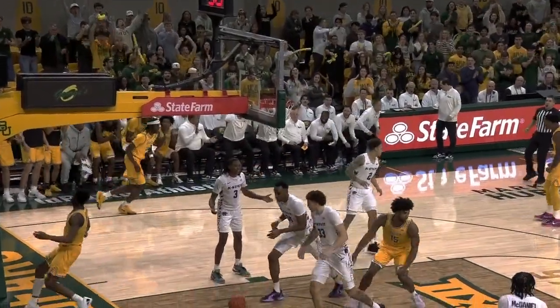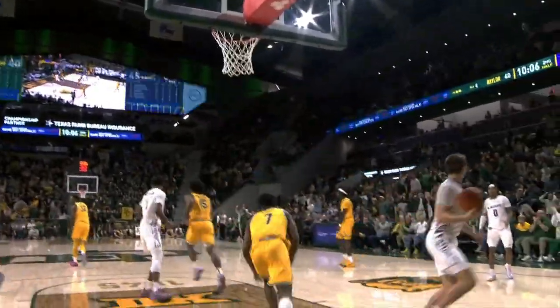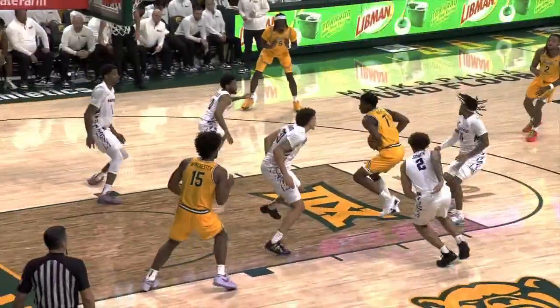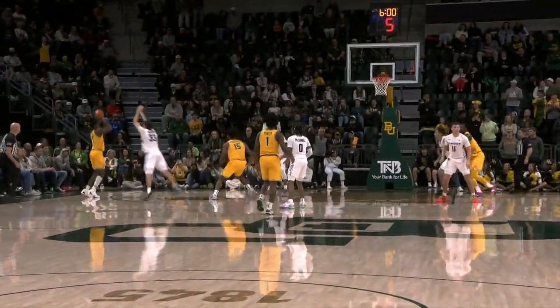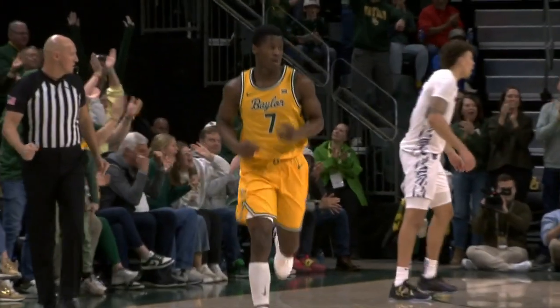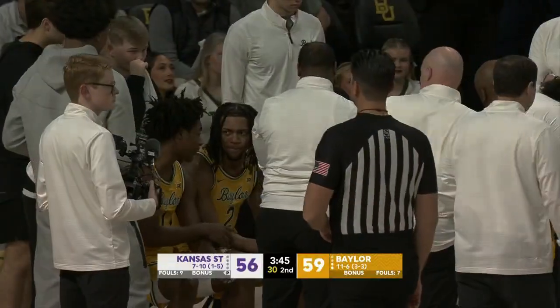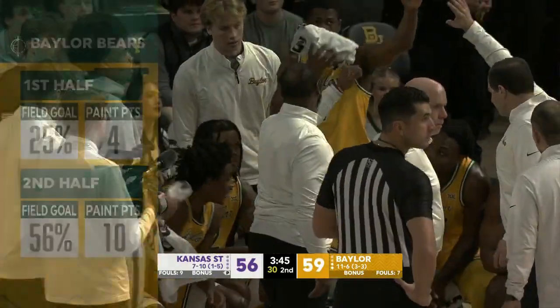You need transition buckets? Cool, let me get out, flex, put a couple people in the rim, do what I need to do to draw this game close. There you see the curl with the nice up and under. They're running staggers for him to get to the three-point line. He's drilling those. He has been the offense for the Baylor Bears in the second half. So under control, so calm, so smooth.